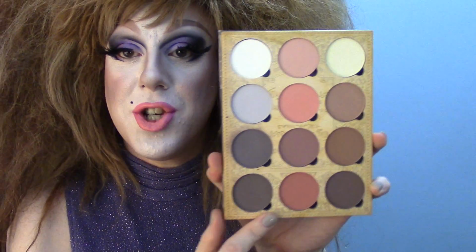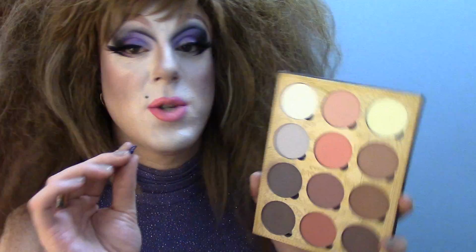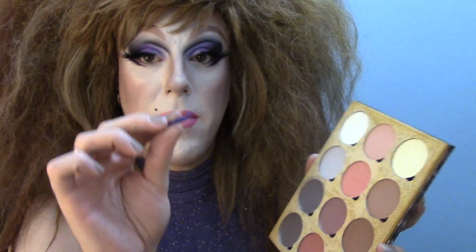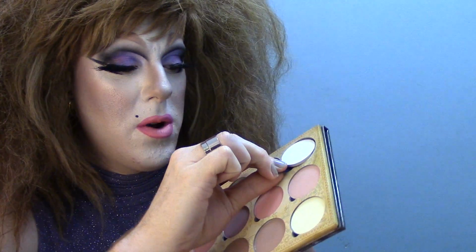So there are 12 shades on this palette. Each one is removable. I'm not gonna remove it with my nails because I don't trust myself not to mess it up, but I'm gonna use the paper clip. It's magnetized and it just kind of pops out. Ooh, see?